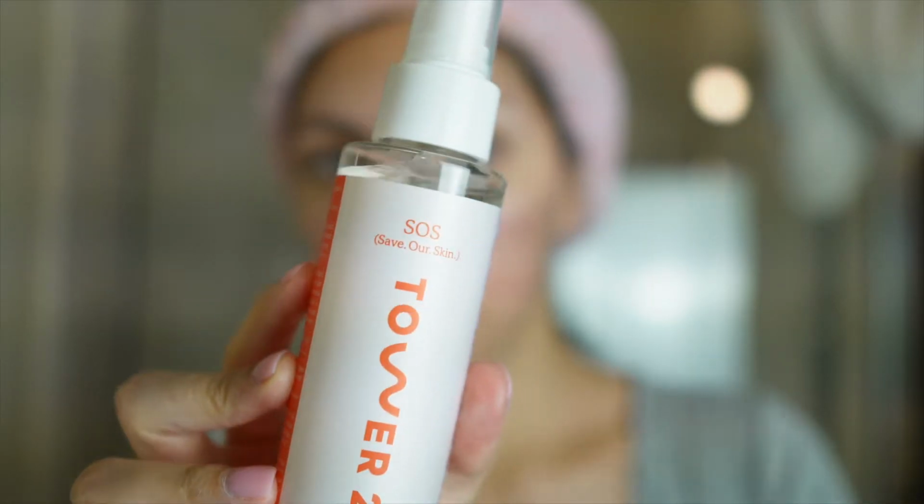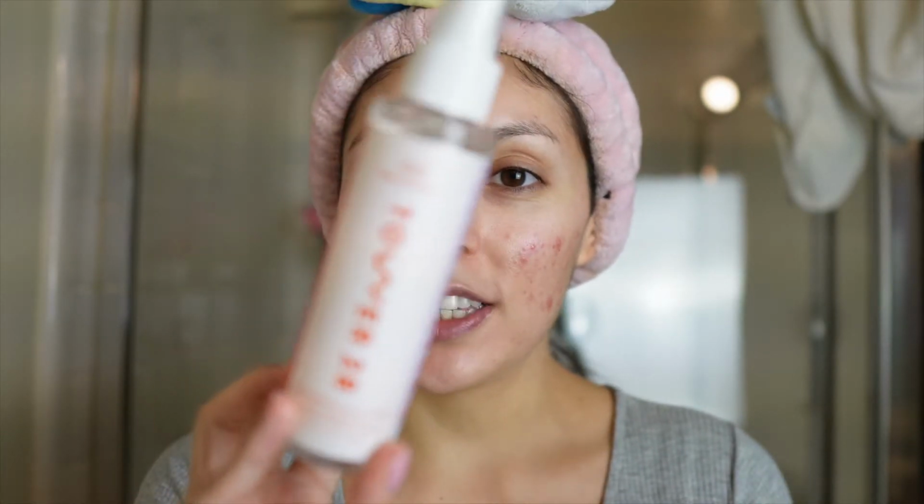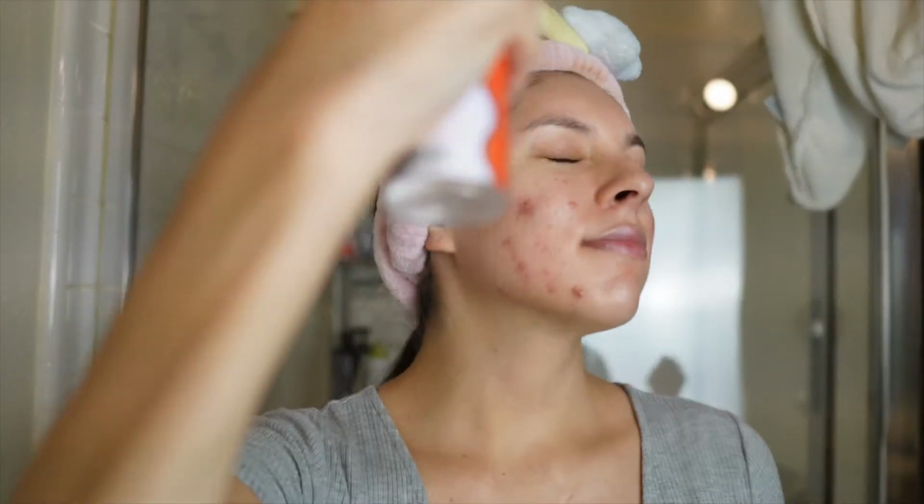I just feel like it's calming because it's also recommended for people who have eczema, so it's kind of made for skin irritation. I definitely love using this for times like these, but also on the daily. I don't even think you can overuse this. The ingredients, I can't even pronounce it, but it's hypochlorous acid, which is supposed to soothe redness and cleanse and nourish the skin, and then it just has water and sodium chloride. So I'm gonna go ahead and apply this. This has really been a favorite. I didn't think it was gonna be as effective as it is, but it's been great. The SOS Save Our Skin, highly recommend. So I'm just gonna go ahead and spray my little face with this.